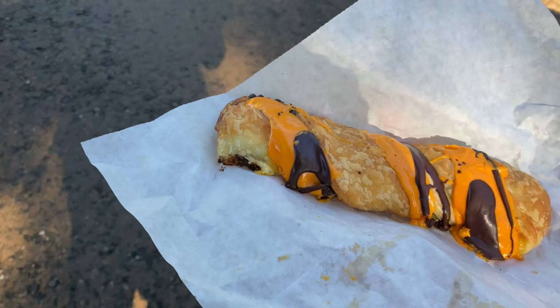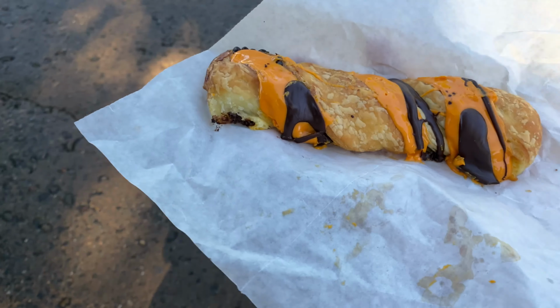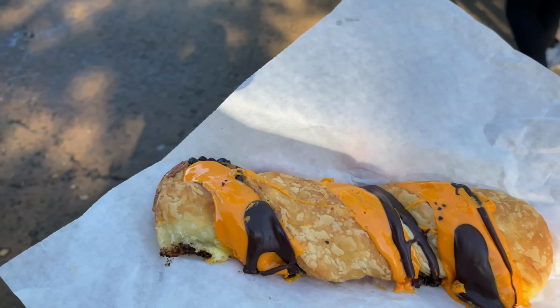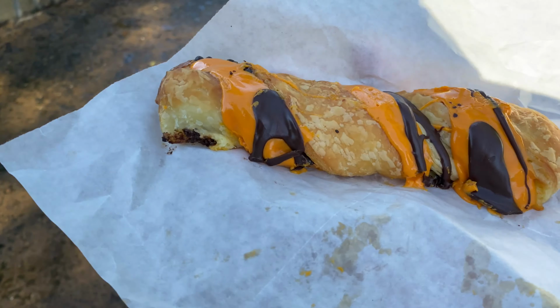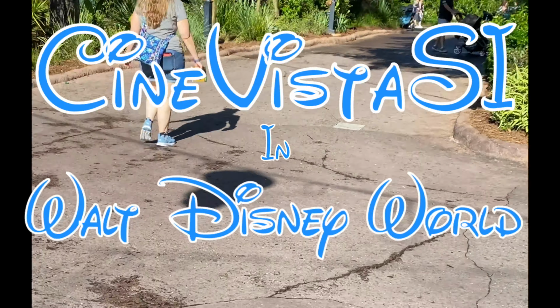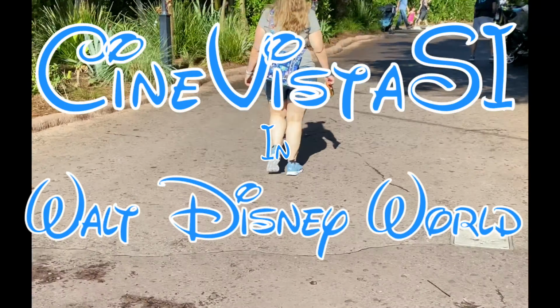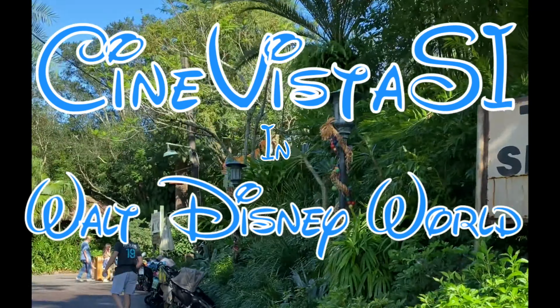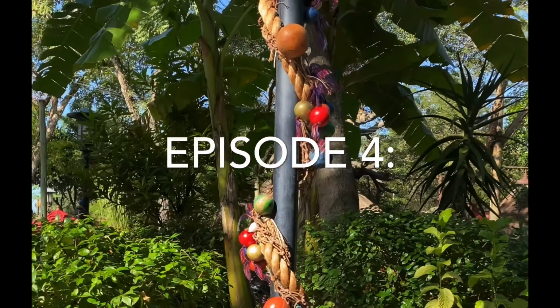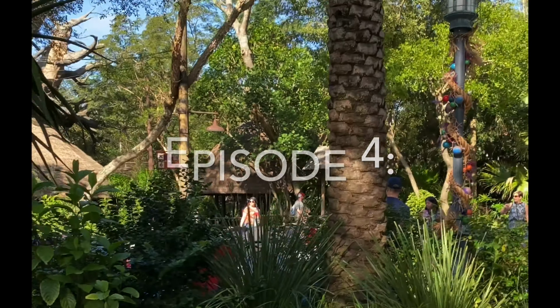This is the tiger tail from the Isle of Java in Animal Kingdom. It's next to Flame Tree Barbecue, right before the dinosaur thing. The first time that they're decorating for Christmas, which is kind of cool. The decorations are awesome.